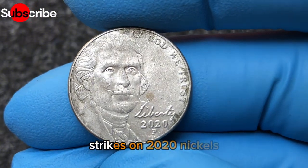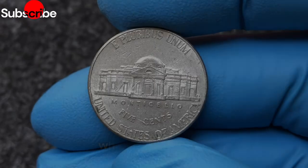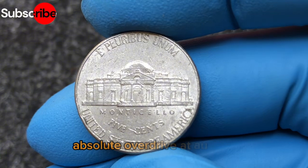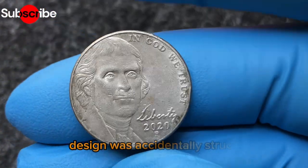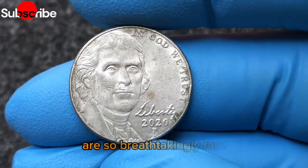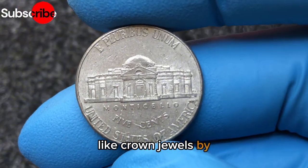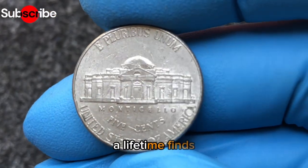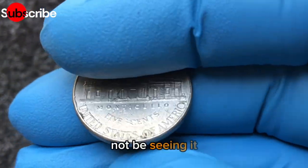Off-center strikes on 2020 nickels, where the entire Monticello design shifts dramatically to one side while the date stays clearly visible, have sent collectors into absolute overdrive. At auction, wrong planchet errors, where a 2020 Jefferson design was accidentally struck on a blank meant for a completely different coin, are so breathtakingly rare that confirmed certified examples are treated like crown jewels by the numismatic community. These are not just coins. These are once-in-a-lifetime finds. And the people who discovered them never saw it coming, just like you might not be seeing it coming right now.